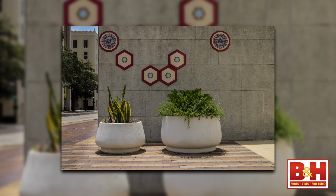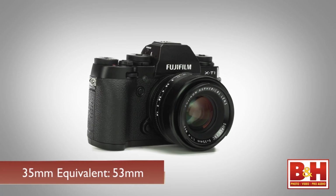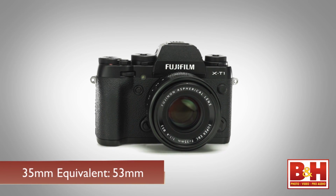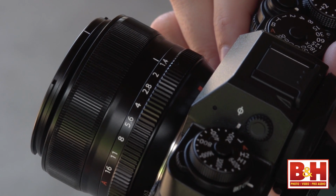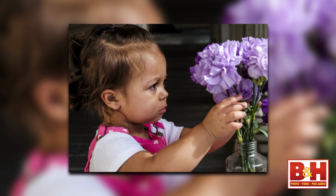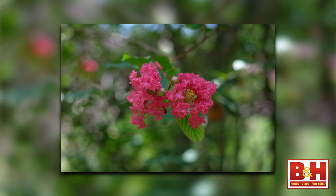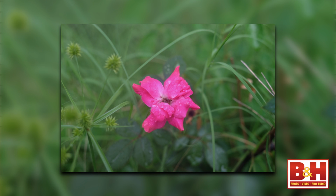I also got to test the XF 35mm f1.4R. This 53mm equivalent lens was a pleasure to use. Rather than a switch, the marked aperture ring has an auto position in addition to the marked detents. And if you want to take portraits or work with a shallow depth of field, the bokeh and soft out of focus areas look beautiful.